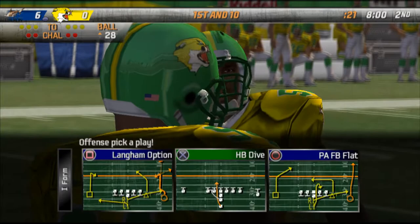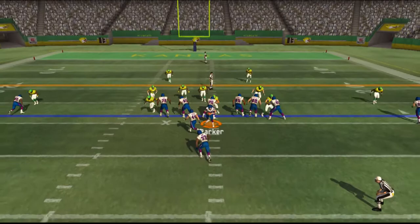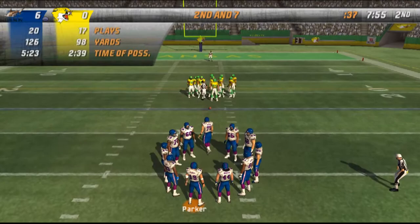First and 10. Ball on the 28-yard line. They'll go from the I formation. Hand off to the tailback. Anderson comes up to make the play at the 25. Right now, they need to keep going at the defense with the run. Sooner or later, they'll be able to break one for a big gain.